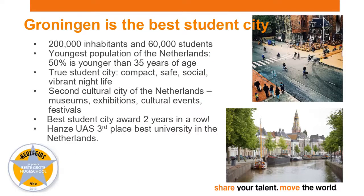Then about Groningen, if you have to compare the city, I think it's a middle average city. It depends a lot on where you're from, and what your reference is, but for the Netherlands we are not the biggest city, but we're also not a very small city. We have a very compact city center, and it's easy to find everything there. It's very safe and compact. And because we are a student city, we have the youngest population in the Netherlands. About 50% of the inhabitants is younger than 35 years of age.